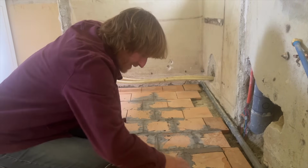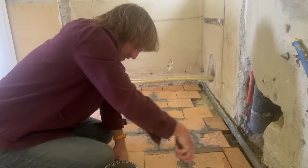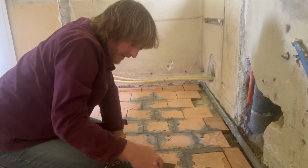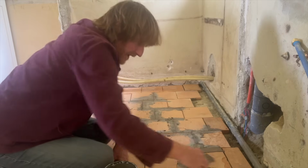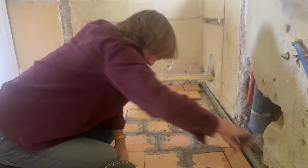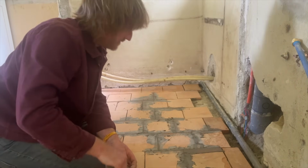The grout float is utterly useless. So I'm just going to use what I can. Some of the tiles, the older ones, they're sealed, so they're fine, but this is a bit of a cock-up.